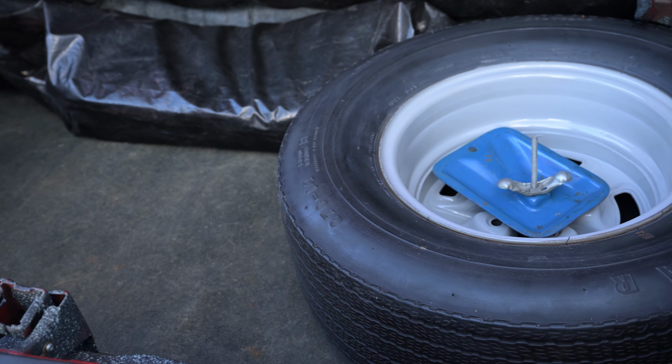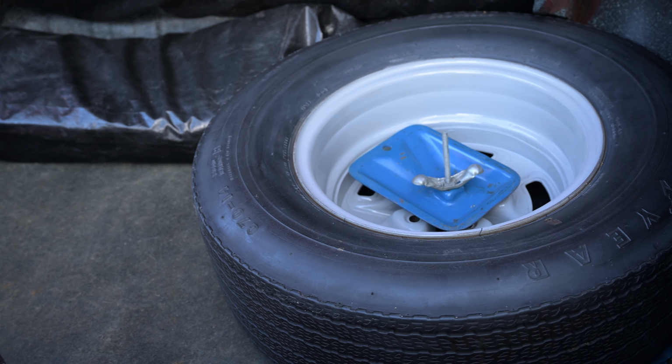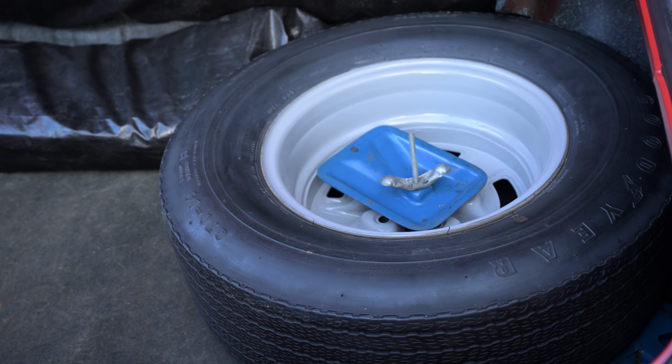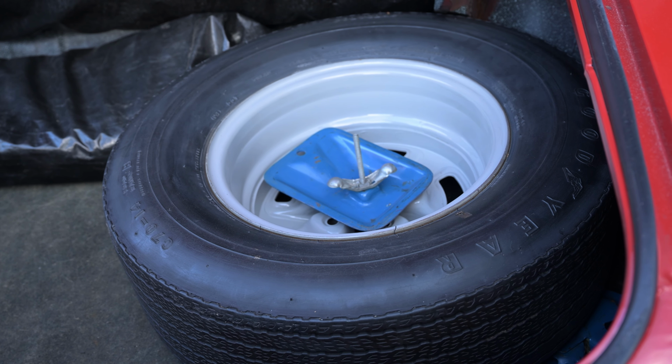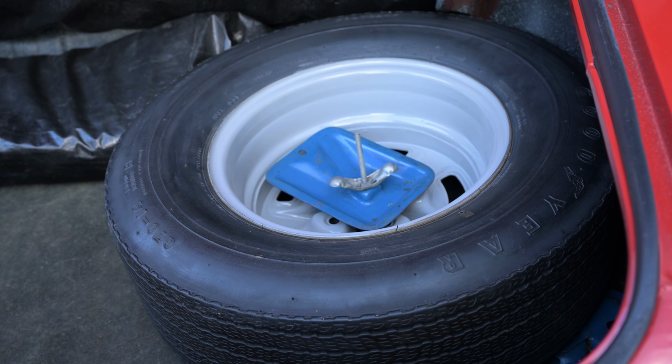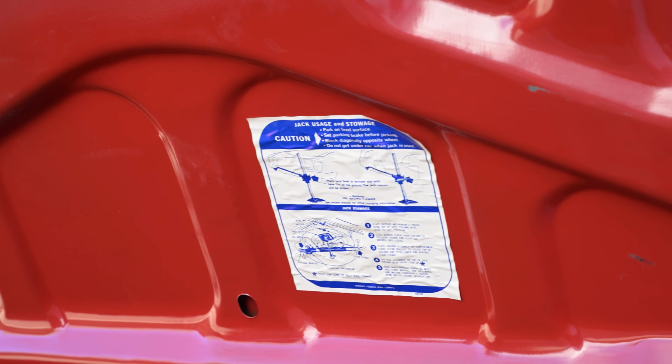And another cool thing for GTO restorer guys, there's very little overspray that came through the Rally 2 openings onto the spare tire. They painted the front of it a dark gray and the back is this gray. It does have some overspray, but not as much as you sometimes see. And because this was an assembly line built car, they vary.